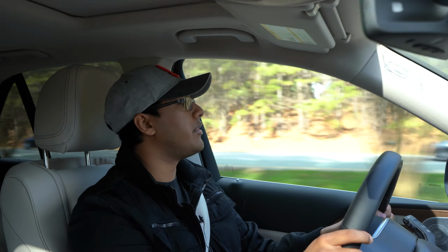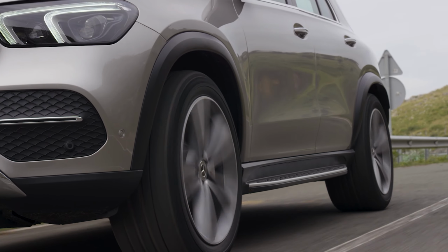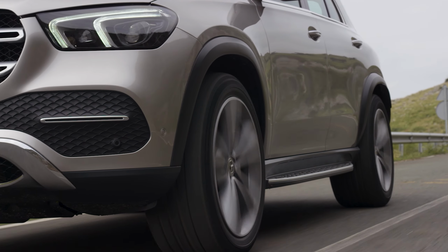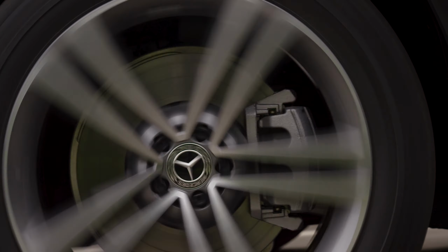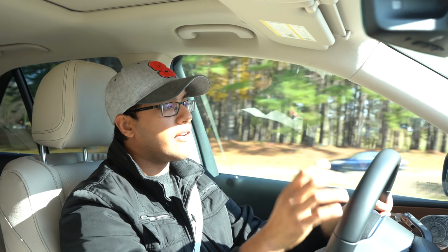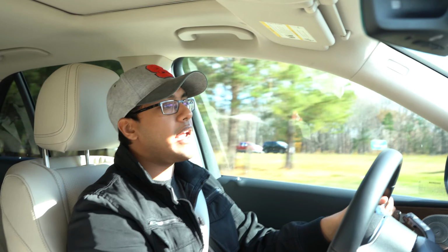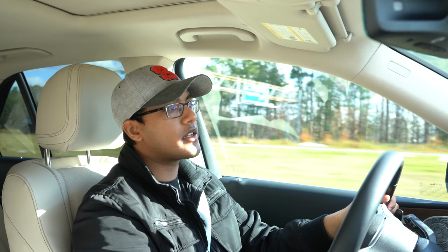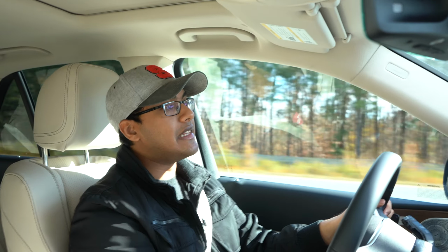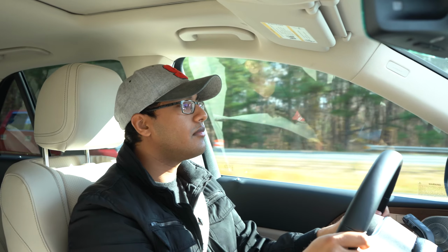So that's a no-go with the 350 models. It doesn't have the active curve assist and the air suspension. None of that stuff is even available on this model. So there is a little bit of body roll with this car, actually a lot, when you really throw it and fling it into a corner. But apparently the e-active body control, which is run by a 48 volt electronic system, pretty much eliminates body roll in these vehicles. So that is pretty crazy to think about.